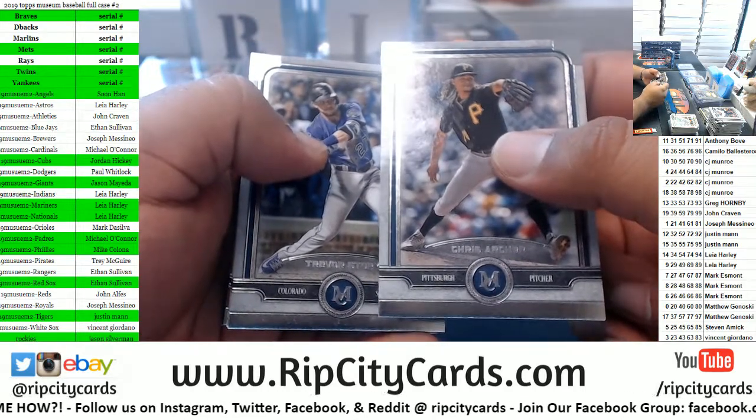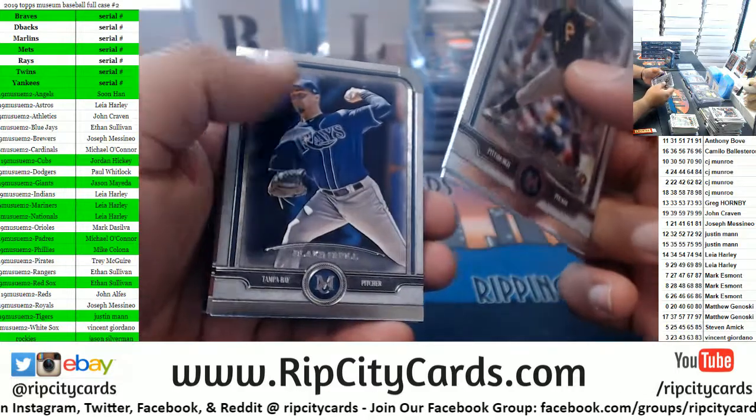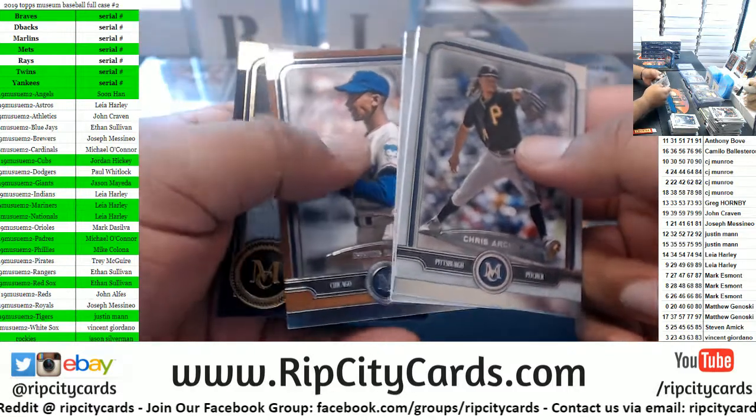Anyways. We got a Pirate, we got a Rocky, we got a Ray that's not numbered, so we got a random Matt. We got a Cub.